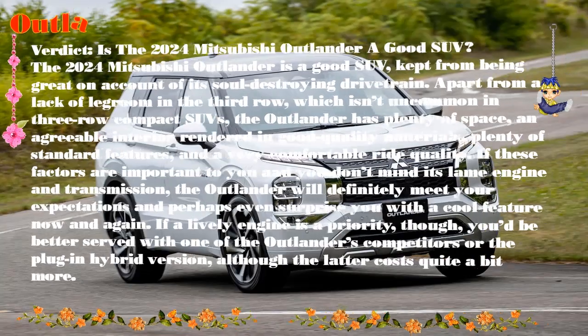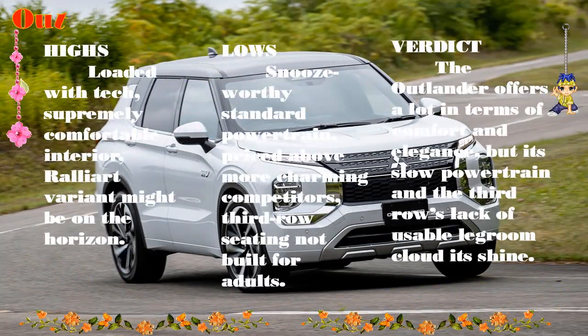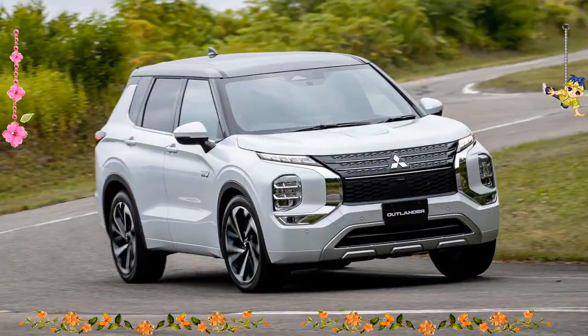Key safety features include available forward collision warning and automated emergency braking. Available blind spot monitoring and rear cross traffic alert. Available lane departure warning and lane keeping assist.